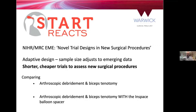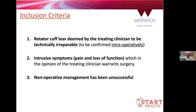So our two comparators were a patient having an arthroscopic debridement and biceps tenotomy versus the same procedure, with the only difference being insertion of the in-space balloon. And this was purely to see what added benefit adding the in-space balloon had. So the inclusion criteria, again, should be no surprises. Those patients who were deemed by the clinician to have an irreparable rotator cuff tear, those patients with intrusive symptoms that had failed non-operative treatment.